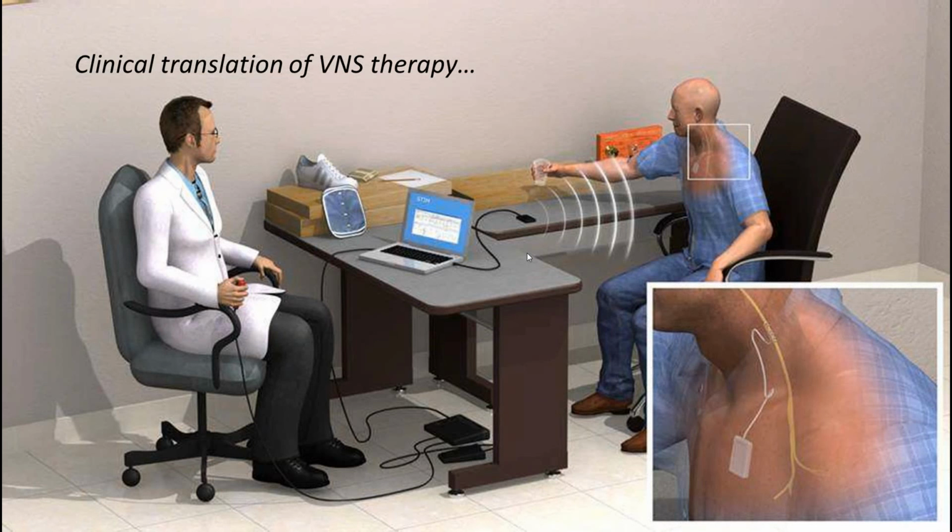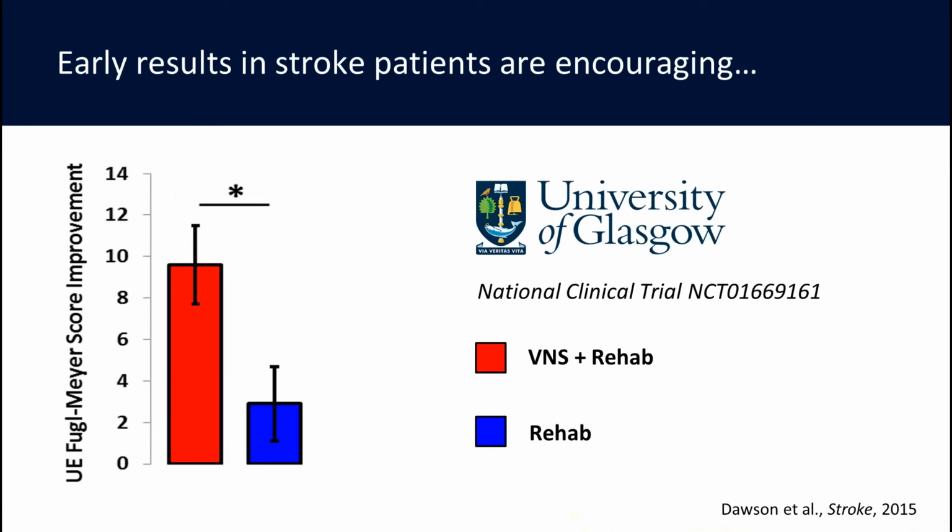And so this study was performed in conjunction with our collaborators at University of Glasgow. So this was spearheaded by Dr. Jesse Dawson. And we recently published a study in stroke showing that in chronic stroke patients who received gold standard rehab alone, we saw a partial improvement in their upper extremity Fugl-Meyer score. So the Fugl-Meyer score is a relatively standard assessment of forelimb function. And patients who received VNS paired with rehabilitative training showed about a 3-fold increase in improvements on upper extremity Fugl-Meyer function. And I want to caution that this was a very small study, and we're now moving forward in a randomized, double-blind, pivotal trial using this.